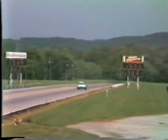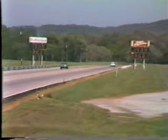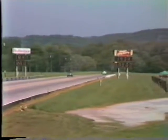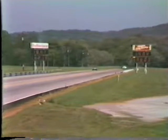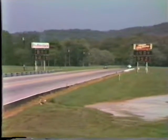Okay, 442 in the right-hand lane. Going to get there with 14.84 at 95.03. Left-hand lane, 18.40 at 62.15 miles an hour for the little Mustang.